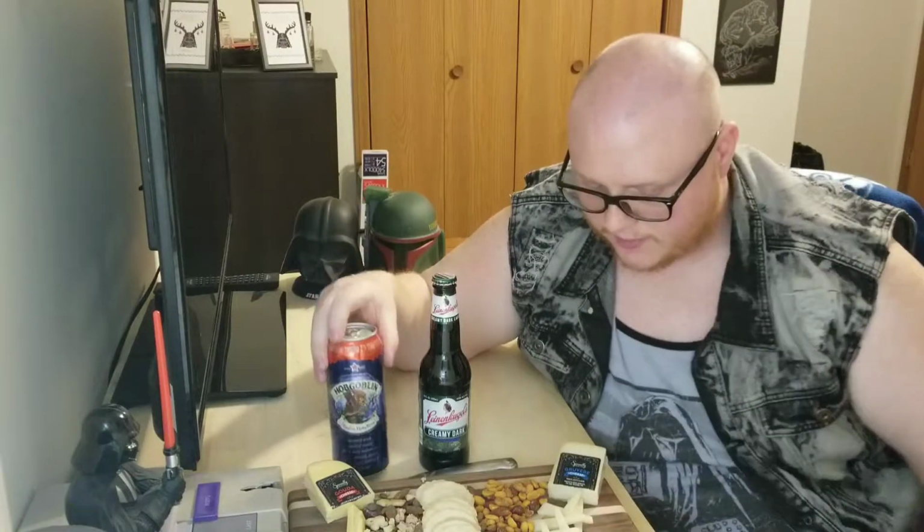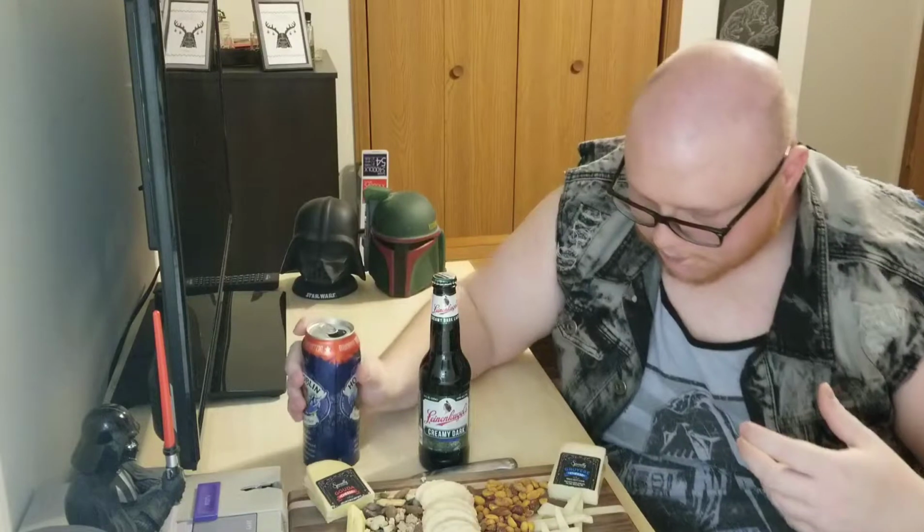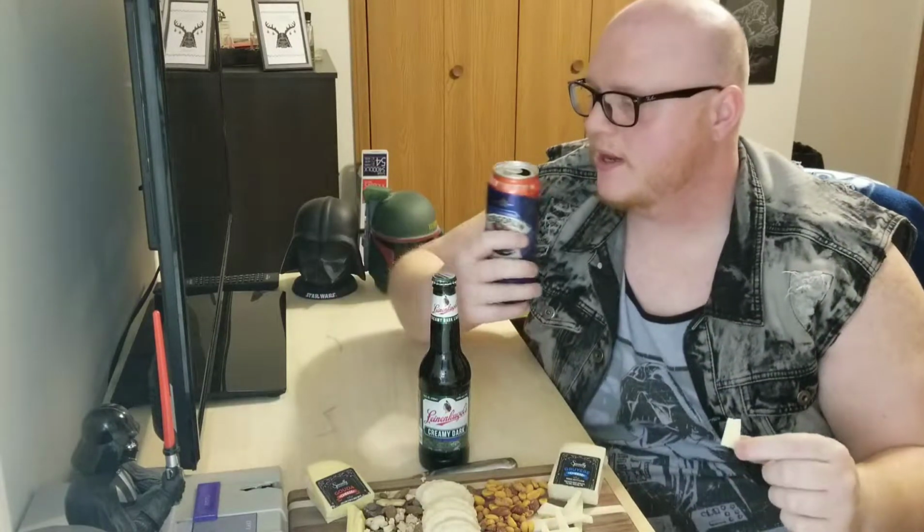All right, so let's get into it then. The only one I'm going to open today is the Hobgoblin, roughly because I'm sick and I don't want anything super dark. So I'm going to take a little bit of this Gruyere with it. Even though I can't taste very well, I get the fruitiness of this ruby beer. It's more malty right now, and the Gruyere really knocks out the malts with it. Yeah, that's beautiful.